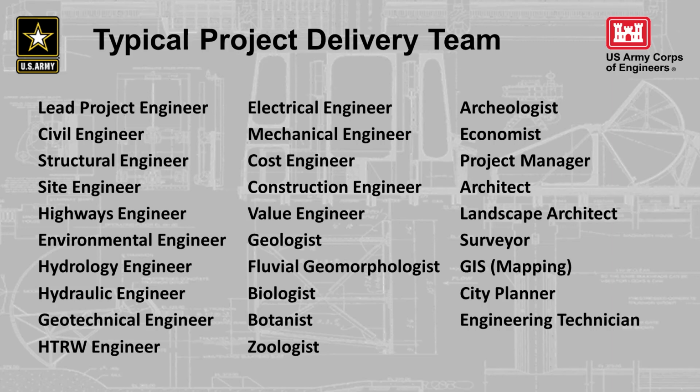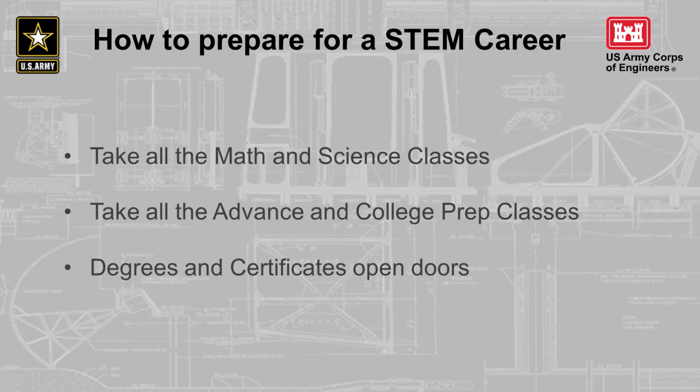Each brings their specialty to the mix, and we need all of the disciplines in order to make a successful project. So how does a high school student prepare themselves to enter one of these STEM fields? Well, you've heard it before. Take all the math and science classes you can. Take all the advanced college prep classes you can.